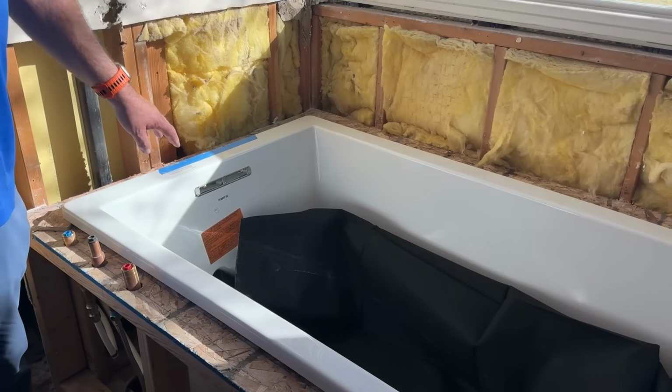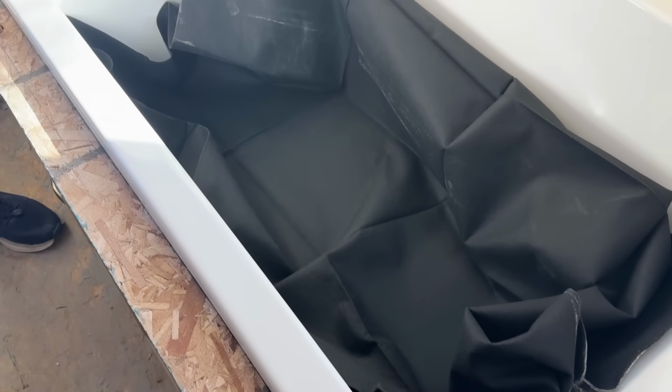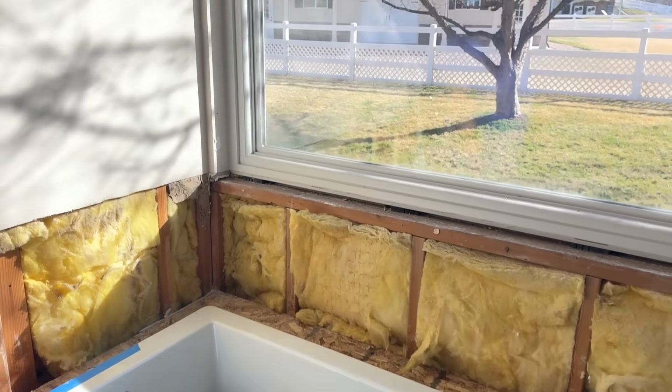We always put something in the bottom of the tub, because guys will have to stand in it to do drywall and to do tile work, so we try to protect the tub that way. So next time we'll probably have tile work done, so it'll look really awesome.